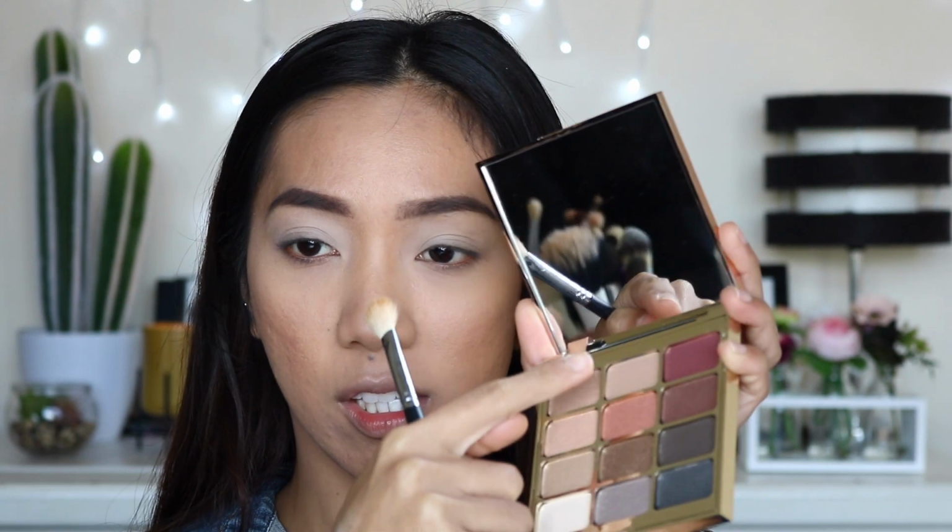I'm not sure why I purchased this, but we're going to start with this shade right here to set the eyes. I am going to go and use this shade right there.